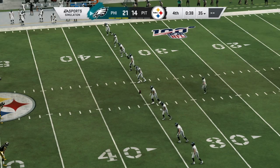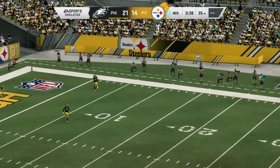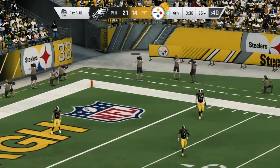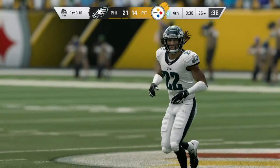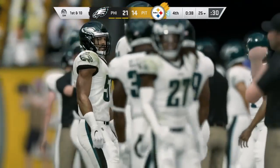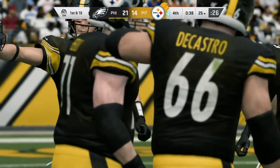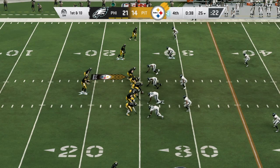Now after the touchdown, here's Elliott on to kick it away. So Big Ben and the Steelers now down 21-14. A little under 40 seconds to go. They've got to travel the full 75 yards, and time is obviously a huge factor here. 1st and 10.